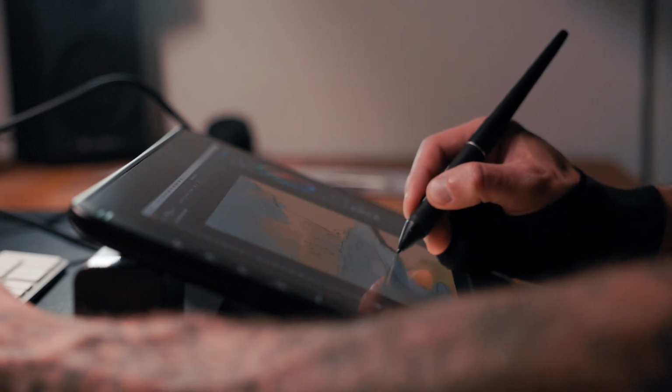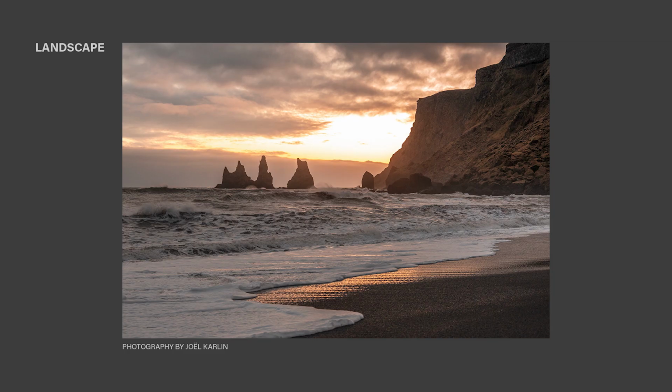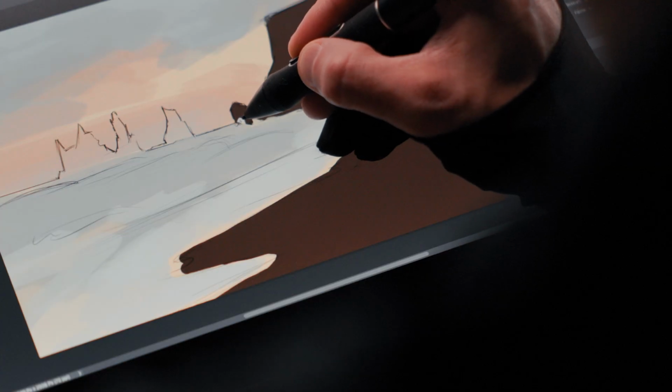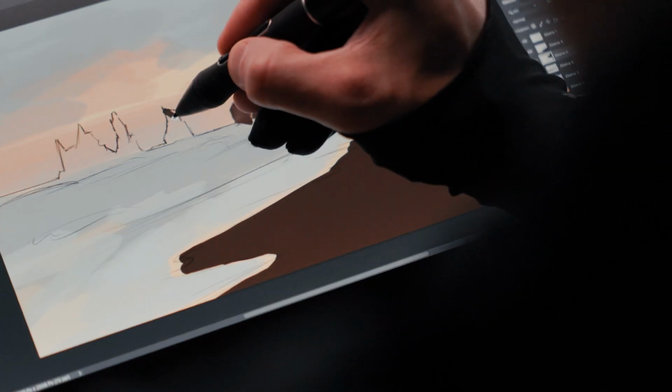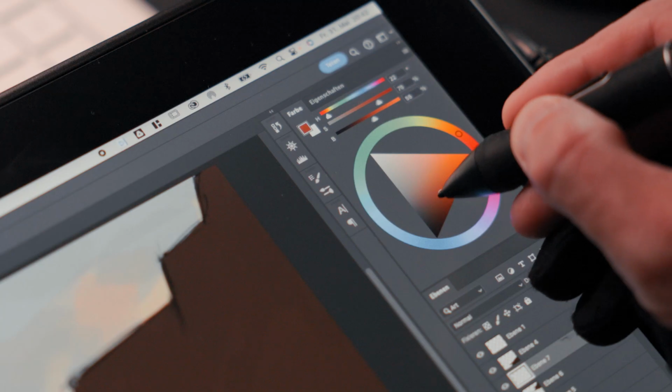Now second comes the landscape. I shot this reference at the end of last year in Iceland. It's a really cool location that we found there, and so I thought this picture would be a good reference to go for this artwork.